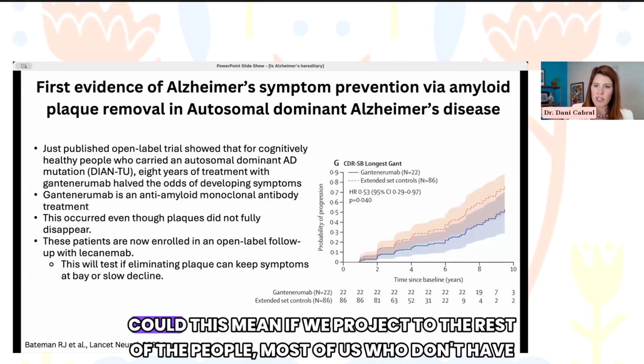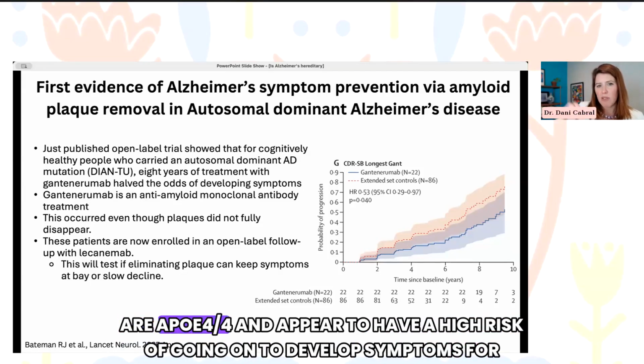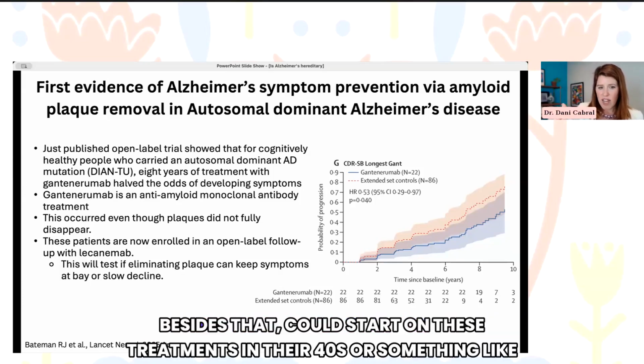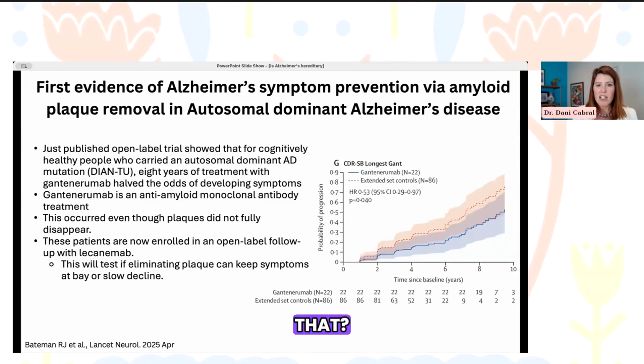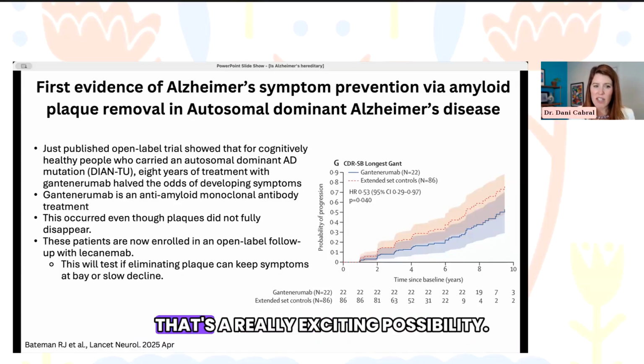And then also, could this mean, if we project to the rest of the people, most of us who don't have these autosomal dominant mutations, could we start treating people who are, say, ApoE4 and appear to have a high risk of going on to develop symptoms for different reasons? Besides that, could they start on these treatments in their 40s or something like that? And if they take them for many years, it's going to significantly decrease the risk of developing symptoms. That's a really exciting possibility.